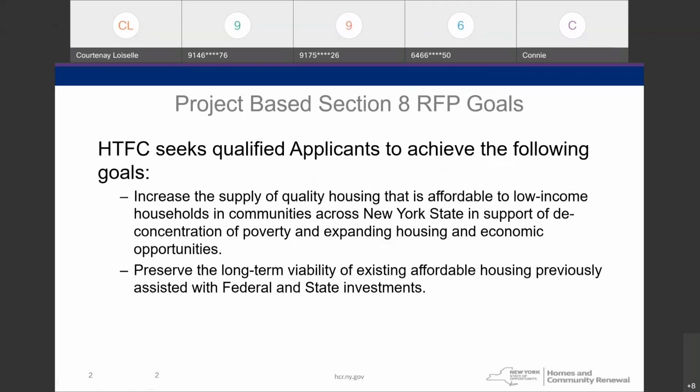So the RFP for Project-Based Section 8 has two goals. One of them is to increase the supply of quality housing that's affordable to low-income households in communities across the state and to support deconcentration of poverty and expanding housing and economic opportunities. Our other goal is to preserve the long-term viability of existing affordable housing that was previously assisted with federal and state investments.